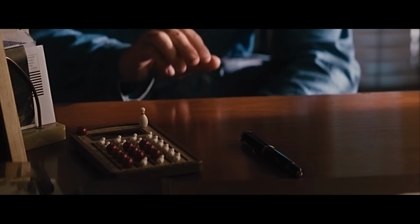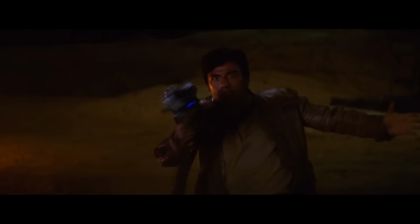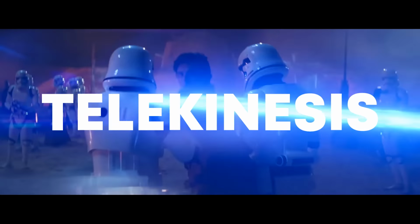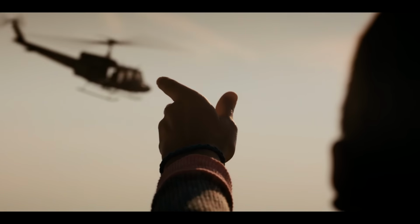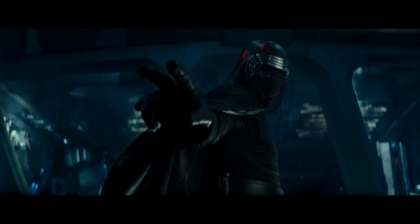You guys, what if you could move things with your mind? Sending people flying, flipping vans overhead, and stopping laser bolts in midair are all easy when you have telekinesis. I'm talking about Eleven from Stranger Things, Andrew from Chronicle, Jean Grey from X-Men, Scarlet Witch, E.T., the Rainmaker, Kylo Ren, and so much more we'll get into today.